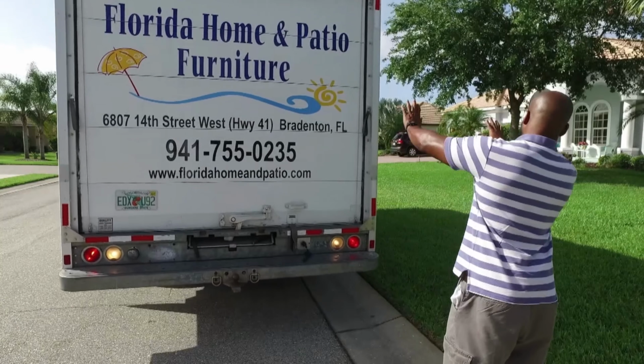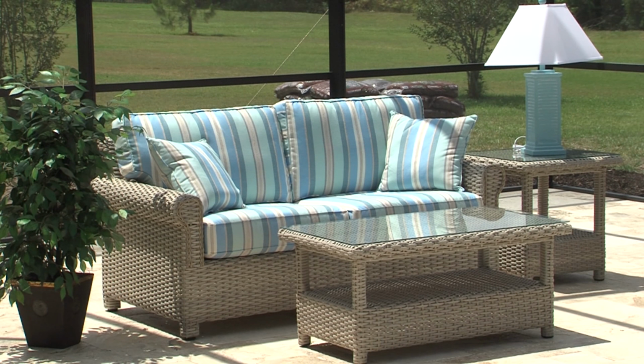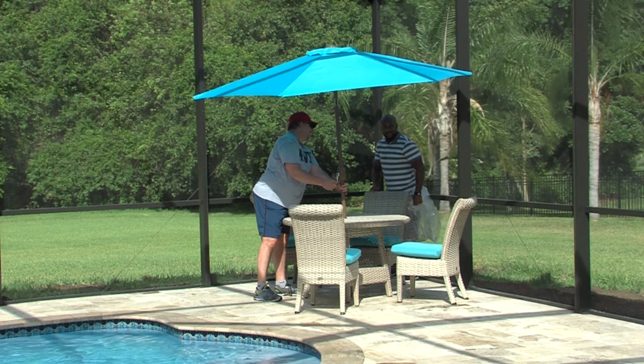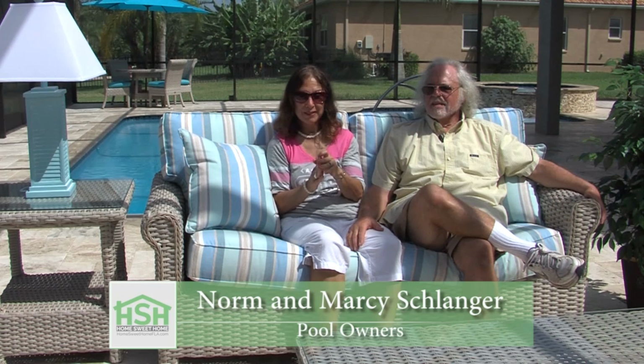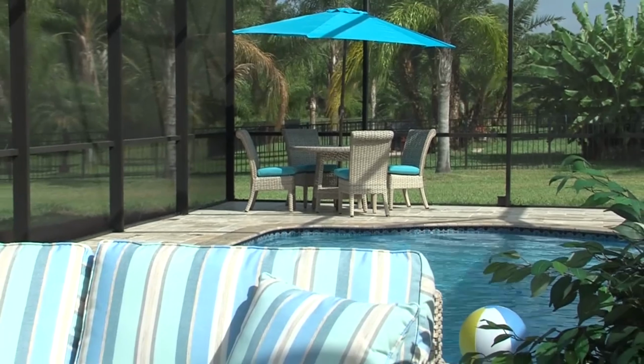Along with Florida's sunshine charm come extra considerations when choosing outdoor furniture. And as you can probably guess, Norm and Marcy spent time searching for the perfect place to find furniture that was well-built, comfortable, as well as beautiful. And considering this is the outdoor living area, which is so important for us, you know, it's an extension of our home, but people in Florida spend a lot of time outdoors, and that's why we built the pool. And having all this wonderful, attractive, comfortable furniture just enhances the outdoor space. It enhances our whole lifestyle.